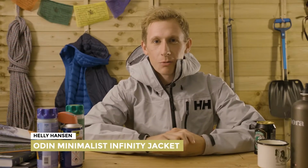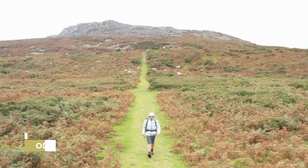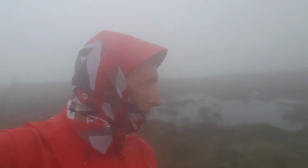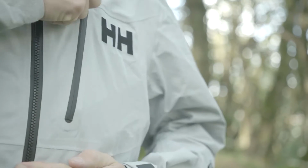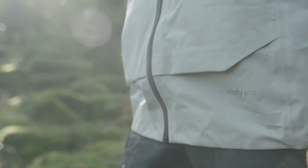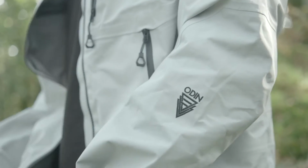Helly Hansen Odin Minimalist Infinity Jacket. Usually, waterproof coats are sprayed with a water-repellent chemical that makes rain beat up and roll off the coats as drops instead of soaking in. The coating also means the material beneath it can be breathable, stopping you from getting too hot while wearing it. Unfortunately, those chemicals have a habit of washing off, shortening the coat's life, and polluting the environment.